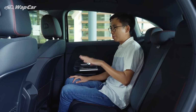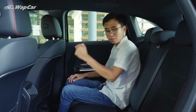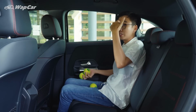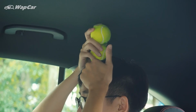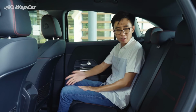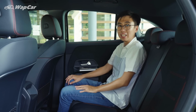However, I find it quite weird that the amenities in here are a little bit lacking. You don't get rear air vents nor center armrests in the GLA. But because of its increased height, you get about two tennis balls worth of headroom. You get plenty of space, much more spacious compared to the first generation GLA. However, things like center armrests or rear air vents are still lacking in this GLA.